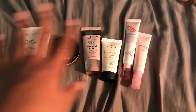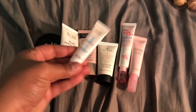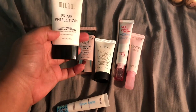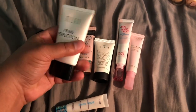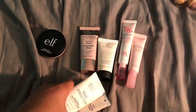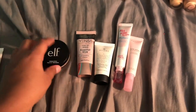But in this case, these two are almost done. This one has maybe one use left, and this one, the product stops right down here, so it's almost out. The only problem is this one, I have a really bad breakout, and I don't know if it's this breaking me out. Either way, these are both basically done. So really, in a few weeks, I'll only have these.